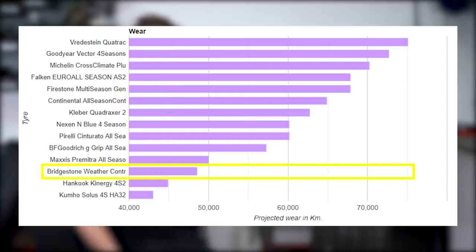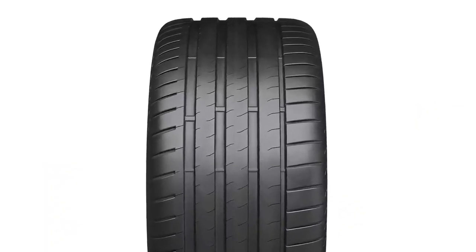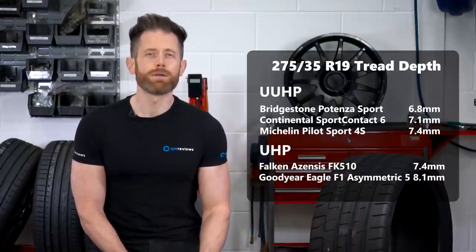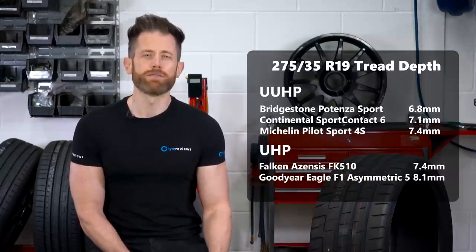That, combined with the fact in 255/35/19, the new Potenza Sport only starts with 6.7 millimeters of tread, which is lower than the 7.4 millimeters the Pilot Sport 4S comes with in the same size, and the 8 millimeters something like the Goodyear Eagle F1 Asymmetric 5 gets, you can see why I might be worried. Time will tell, and keep an eye on tyrereviews.com for further information.